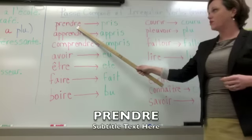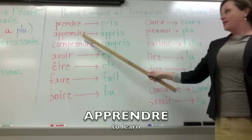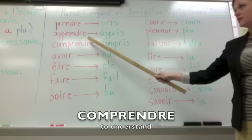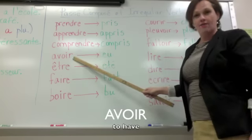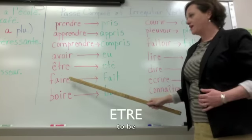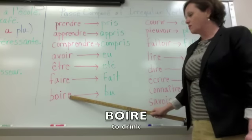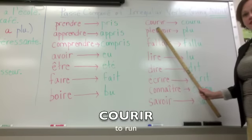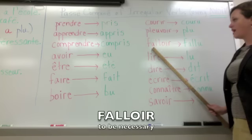So first we have the verb prendre, which means to take. Next we have the verb apprendre, which means to learn. Comprendre means to understand. Avoir, to have. Être, to be. The verb faire, which means to make or to do. The verb boire, which means to drink. Courir, to run. Pleuvoir, to rain.